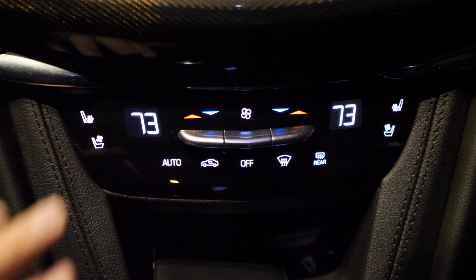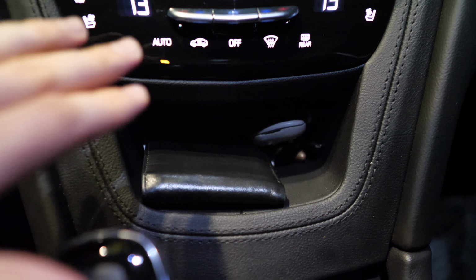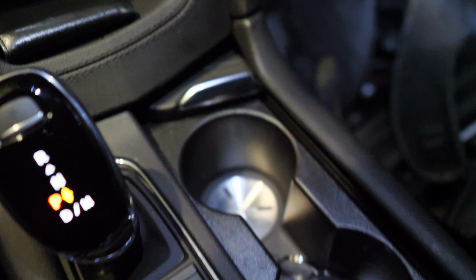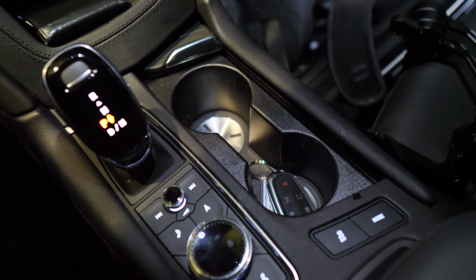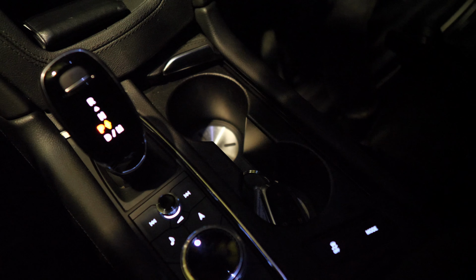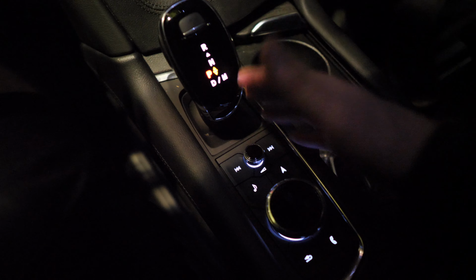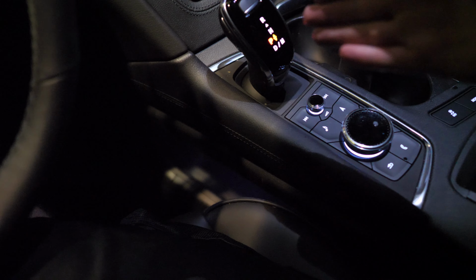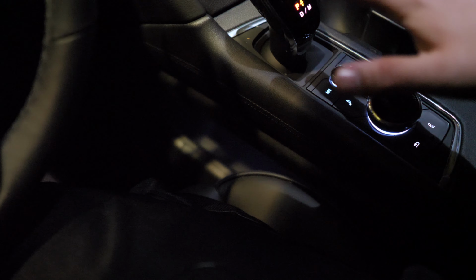Tri-zone climate control is also well illuminated and easy to use. There is a little storage bin right there that doesn't have any illumination. These cup holders also don't have any illumination, but they have an ever so gentle light that comes down from overhead. All of these buttons and switches, your radio control, your shifter, have good illumination on them. Right below all of this is another storage bin that does have some very subtle illumination, but the camera is not able to pick that up.